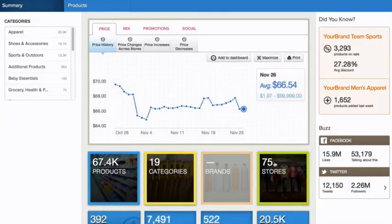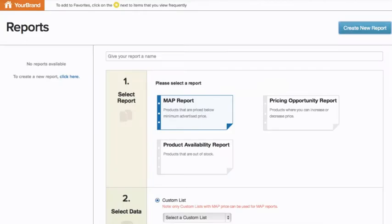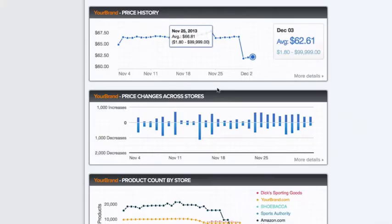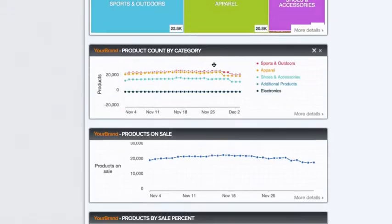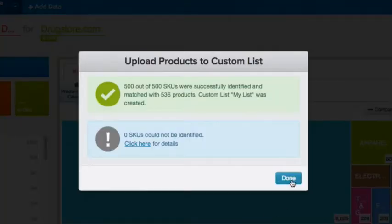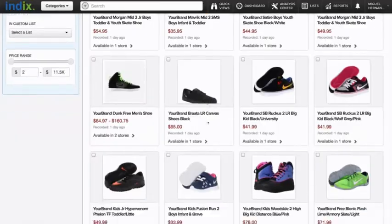With just a few clicks, discover where your products are sold, identify unauthorized sellers, monitor MAP violations through custom reports, and understand trends so you can plan for new products, all without involving IT. Quickly create custom lists of your products and compare your product portfolio against the competition.